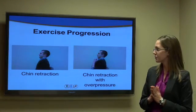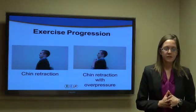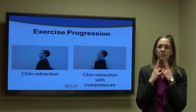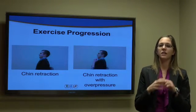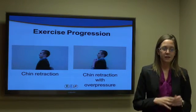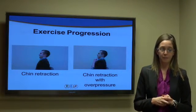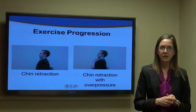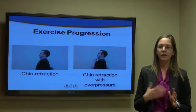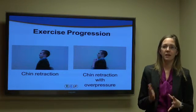So the next set of exercise progression has to do with providing self-overpressure. What this is, a patient would perform that same chin retraction, and then they would place 2 fingers on each side of their chin, and they would press to get them to go to their end range of motion. Again, this is performed 10 repetitions every 2 hours as tolerated by the patient. If the symptoms worsen in the lower arm or going into the hand, then obviously the patient should stop at this time and see their physical therapist for further instruction. If it's starting to relieve some of the pain, then we recommend that the patient continue.